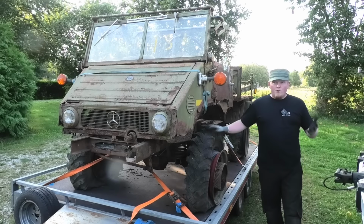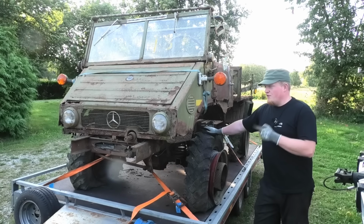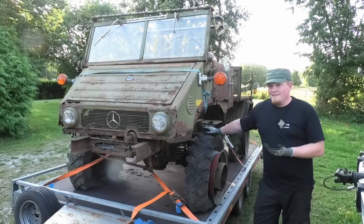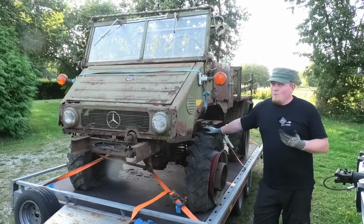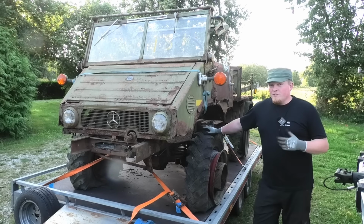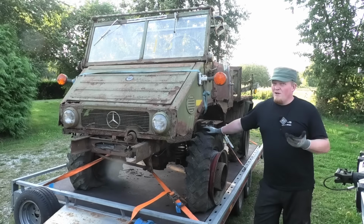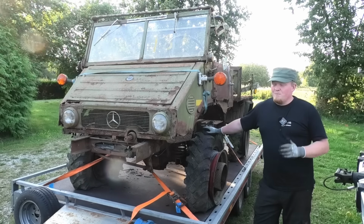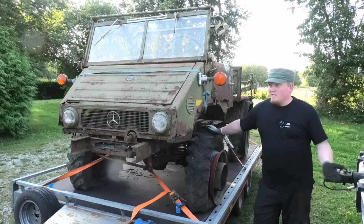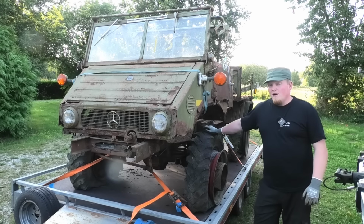Now, some of you probably already know how I feel about doing a ton of rust work, which of course brings the question, why did I even get this? And to be fair, I wasn't going to. I've known for a while that it was up there where we just went to pick it up, but to be honest, I just thought it was a bit too expensive for the condition that it's in. But apparently so did everyone else, because it stayed up there for a while.